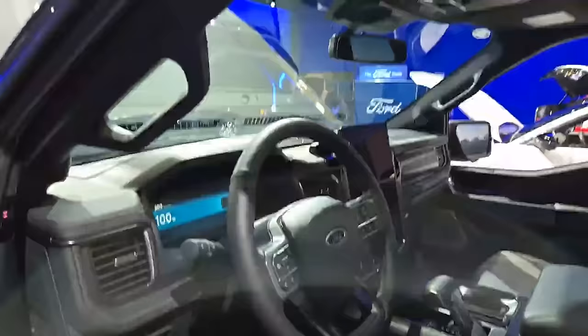Then we have Corolla and GR86. This is Corolla, white Corolla. That looks great. GR Corolla 2024. And so is GR86. Not done yet, not done yet. But I just want to make sure we're not missing anything either.